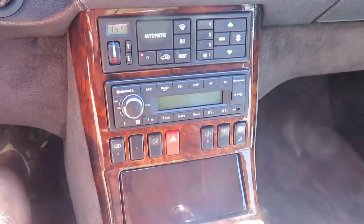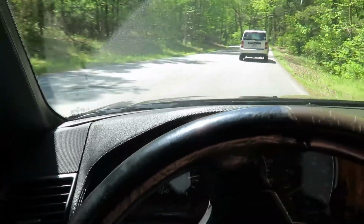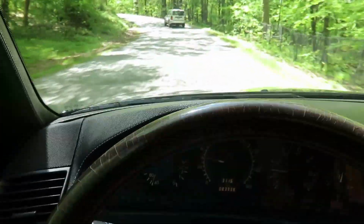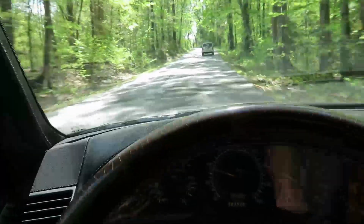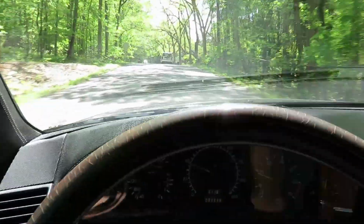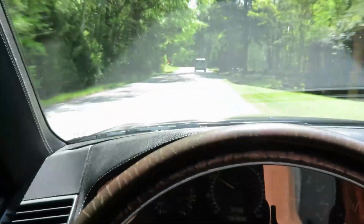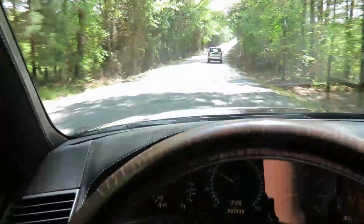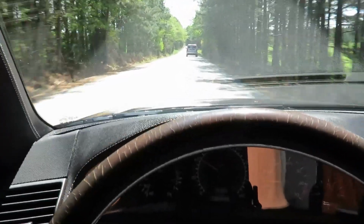I have the suspension in sport mode, so see the indicator lit. That firms up the suspension a little bit. No rattles or anything inside the car. A little bit of wind noise around the top. I have the soft top on and up. Hard top is not installed right now.